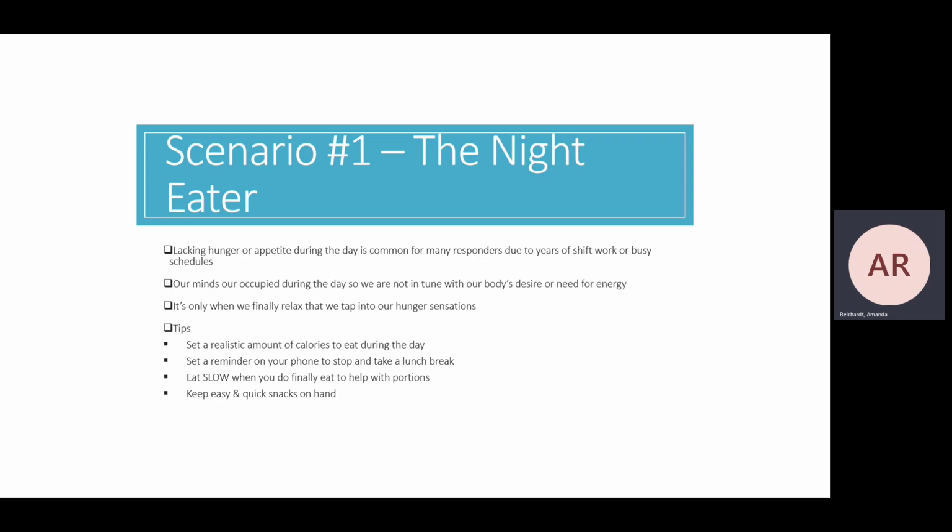But with that being said, if you're not getting those carbs earlier in the day, your body's going to demand it. And the fastest form of energy to break down and utilize is sugar in the white and refined carbs. So that's like those higher glycemic spiking foods, like the sweets, the sodas, the sugars, etc. So our minds are occupied during the day, so we are not in tune with our body's desire and need for energy. So that could be also being more present during the day, doing meditation, doing some deep breathing, but most importantly, eating throughout the day, right?